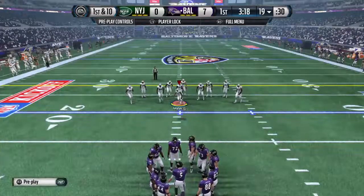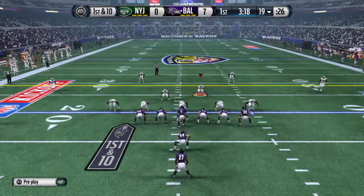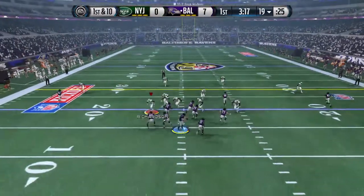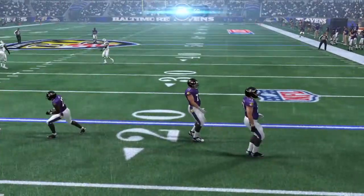First down, offense readying for the snap. Joe Flacco will take it right from the center. Setting up screen and off the mark on that short throw.